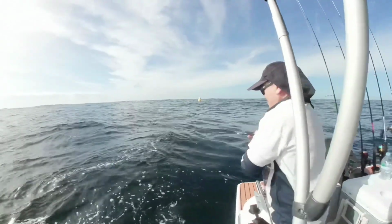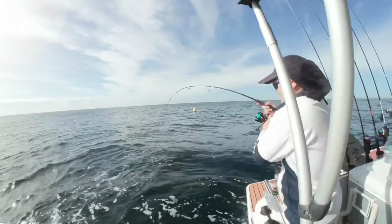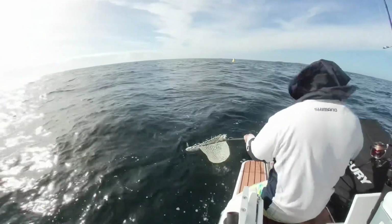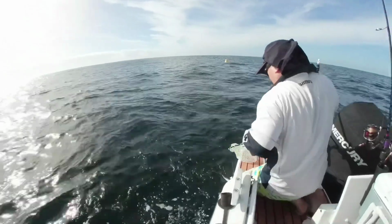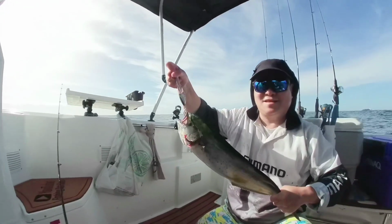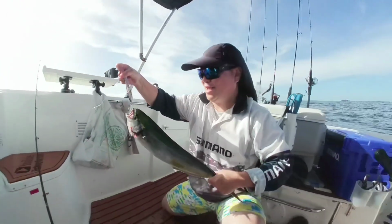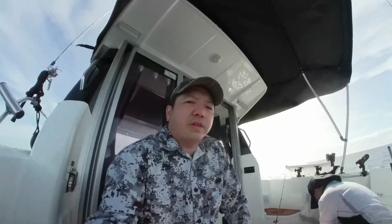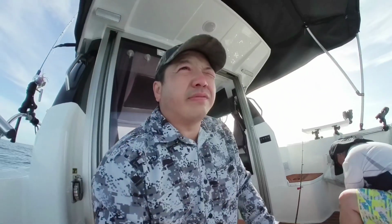Mayhem. Well done on a popper. That's it. Okay. Well done. Alright guys, I think that's it for the Mahi Mayhem. They're all still biting at the moment, so we're going to leave them biting.